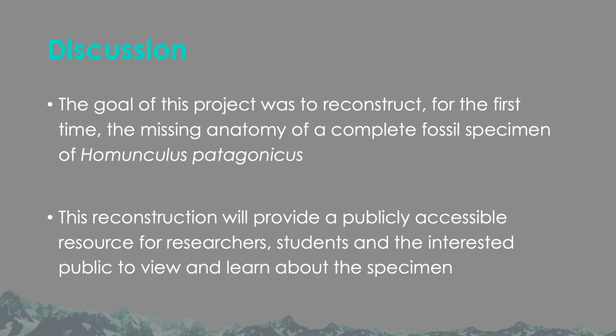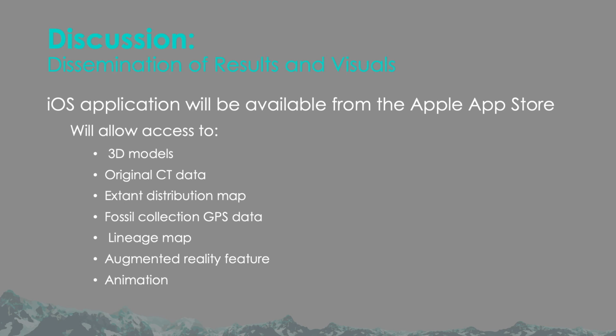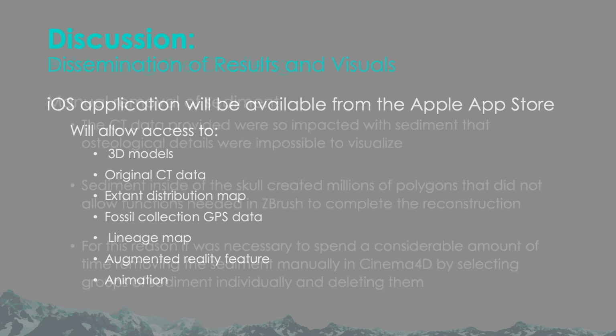The goal of this project was to reconstruct, for the first time, the missing anatomy of a complete fossil specimen of Homunculus patagonicus. This reconstruction will provide a publicly accessible resource for researchers, students, and the interested public to view and learn about the specimen. The iOS application will be available from the Apple App Store and will allow access to everything seen in the demo.